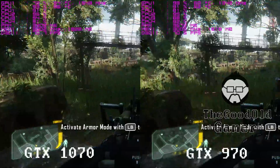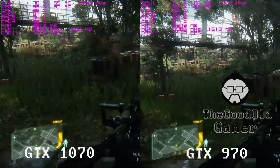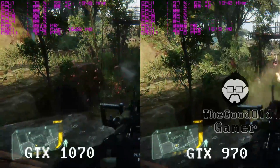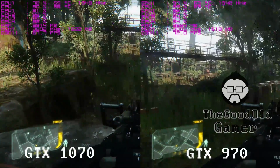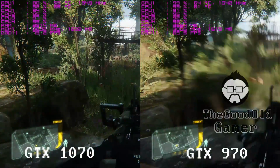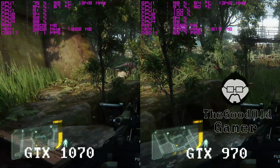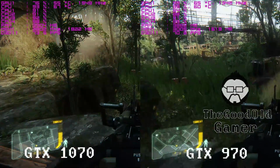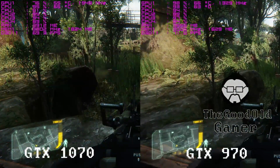Now, this is not the segment that I use for my benchmark, and I will throw up actual benchmark graphs in a minute. I use the train ride, the same thing that Digital Foundry uses, because it's more of a balanced section between CPU and GPU heavy tasks going on. So it's just more balanced overall. However, this particular segment just really stood out at me because you have to play through this every time you get to the train sequence.